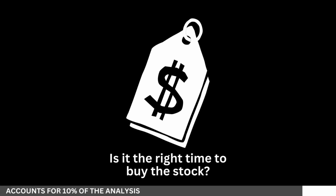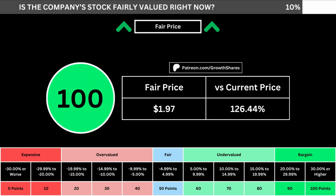buy the stock. I use a discounted cash flow model taking into account a 10% margin of safety. That translates into the company's fair price and how many percentage points above or below its current price the stock is. When we compare those numbers with the table below, we can see where the company's stock lies in its intrinsic value spectrum right now.